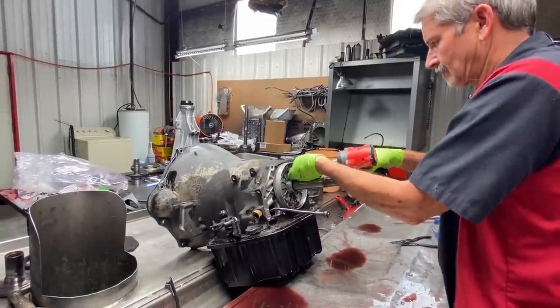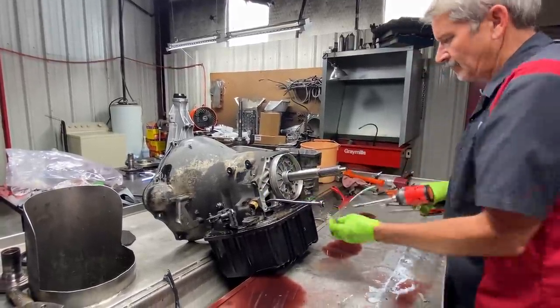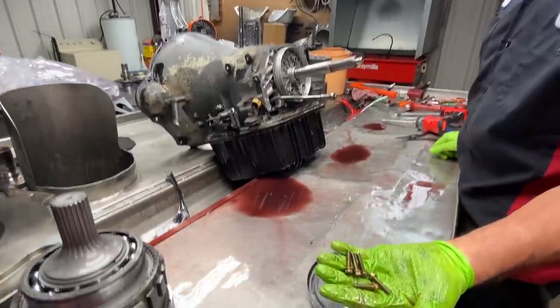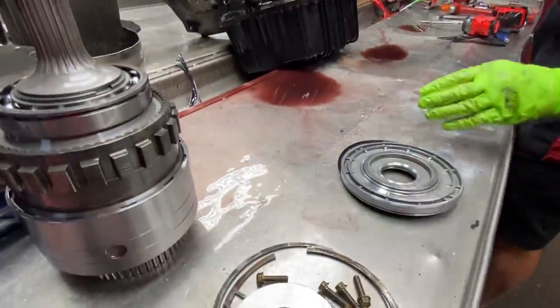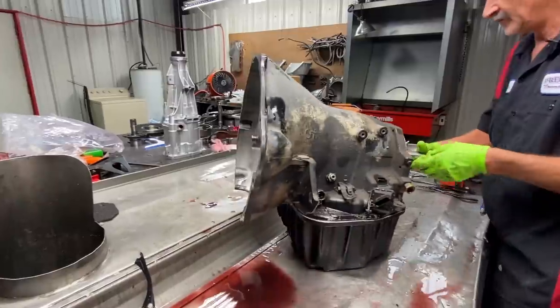We have our pretty gold bolts. It's always going to be in the back. This holds our case support on and our overdrive support and our piston.